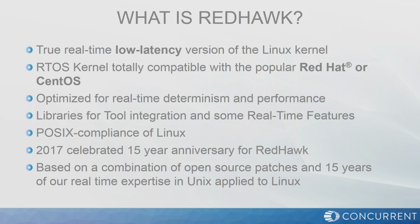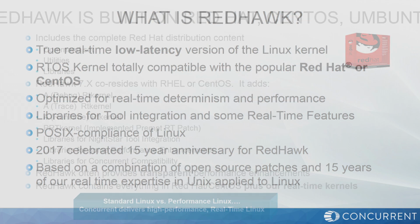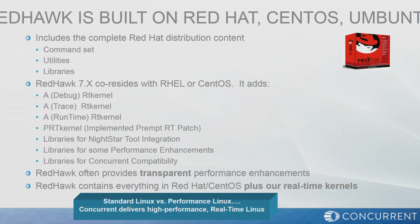We've had our real-time Linux for 15 years now. And we use some of the open source patches, but then a lot of the technology is ours in terms of what it took to make this real-time operating system work properly. Now, as I mentioned, it is built on the 3 distributions listed on the top there.